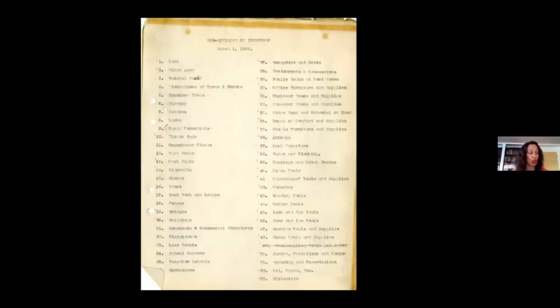This image doesn't look like much, but if you wanted to recreate the Parks Department of 1906, this would be your guide. There are 53 sections of inventory listed here. The Parks Department documented every tool, acre of land, animal, you name it, that was under their purview.